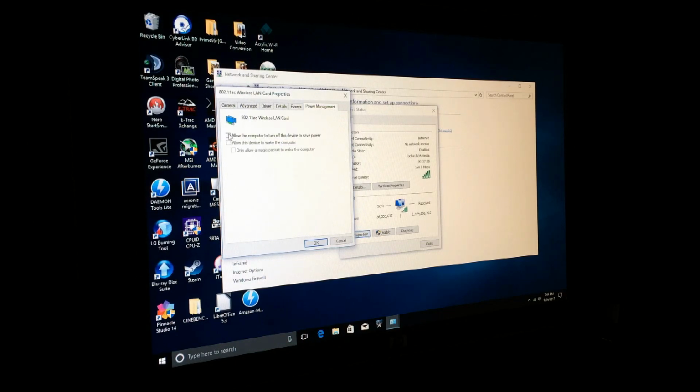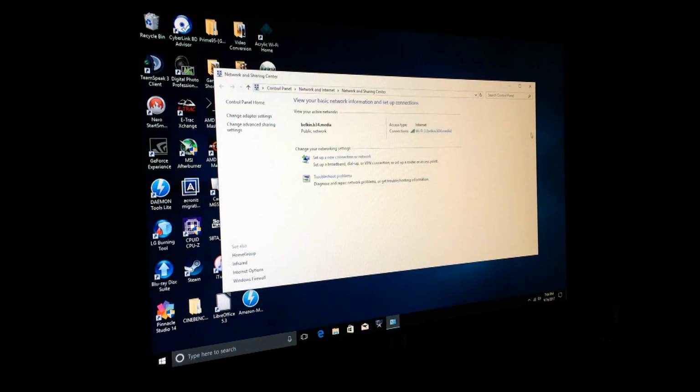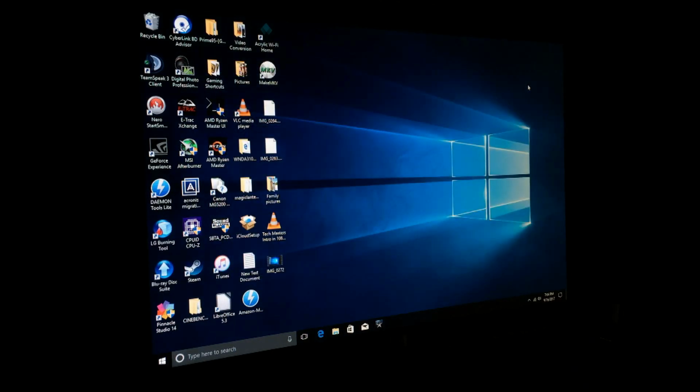By default, this top box is automatically clicked where it says allow the computer to turn off this device to save power. I don't know what the glitch is with Windows, and it's been this way ever since they instituted this on Wi-Fi, but it just tends to throttle it when you don't want it to, and then when you're in idle it stays throttled. But you can be in the middle of using it or trying to game with it, and it will automatically basically shut your Wi-Fi card off, and you just sit there and spin. So what you want to do is uncheck that box. Click OK. Click Close. Close this out.